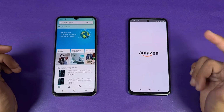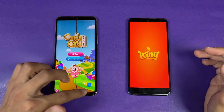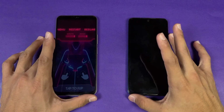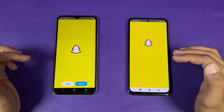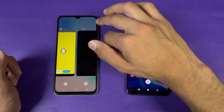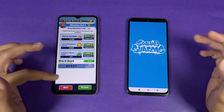Amazon shopping, that got refresh on the Redmi. Let's see Candy Crush Saga, that is refresh on the Redmi again. Instagram, seems like in-app refresh. Let's see Pinterest, refresh on the Redmi. Let's see Snapchat, refresh. Let's see Spotify, refresh. RAM management is really bad on the Redmi, but on the Vivo RAM management is much better because we have 8 GB of RAM.